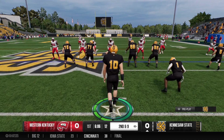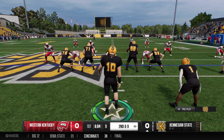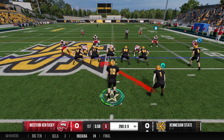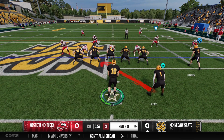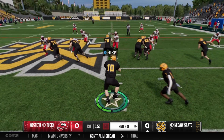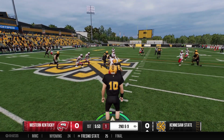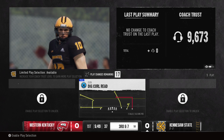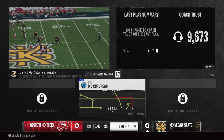Didn't get much on first down. It's second and nine. They'll give it to the back. That's what you expect from a senior. Don't give them any extra yards. Great tackle there.